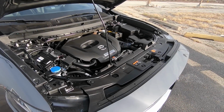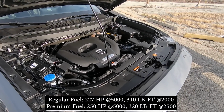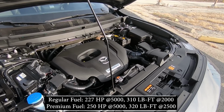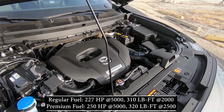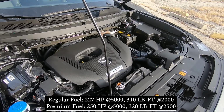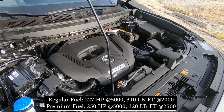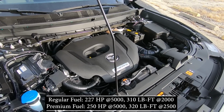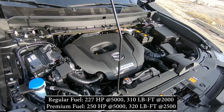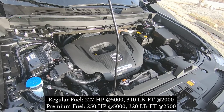As for the engine, the CX-9 uses a Skyactiv-G 2.5-liter turbo engine, pushing 227 horsepower and 310 pound-feet of torque. That's on regular gas. If you happen to use premium gas, that power gets bumped up to 250 horsepower and 320 pound-feet of torque. This engine is mated to a 6-speed auto.